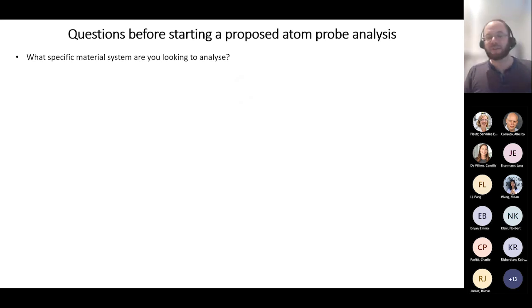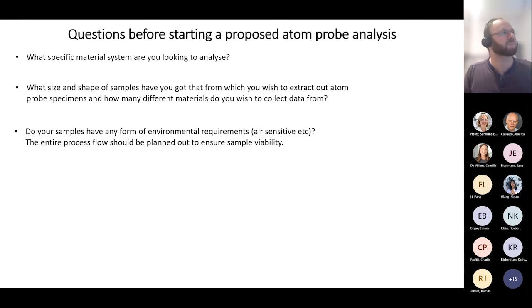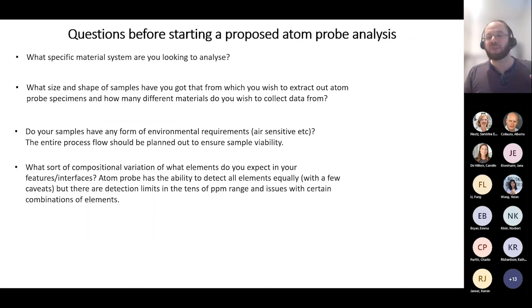If you want to come and do some atom probe, please do get in contact, but think about what you want to look at, and the size and shape of the samples you want to get out of, because we're looking at such small regions, we need to make sure it's representative. Are your samples air sensitive? Are they cryosensitive? All these things to look for in the process flow. What sort of composition do you expect to find and the variation in that? We can see everything, but with a few caveats.